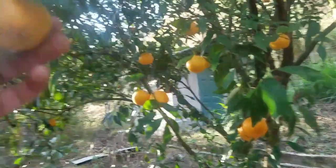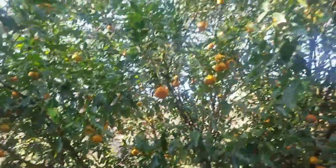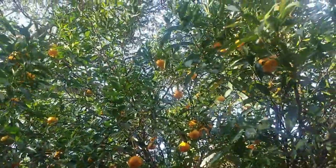And another personal favorite, mandarin trees. I think we have maybe four different varieties. All of them are excellent. Some have more seeds than others. But as you can see, there's no shortage. We're totally overwhelmed in citrus.